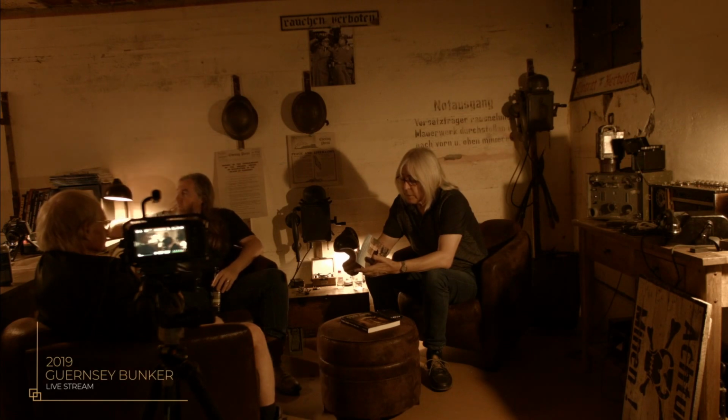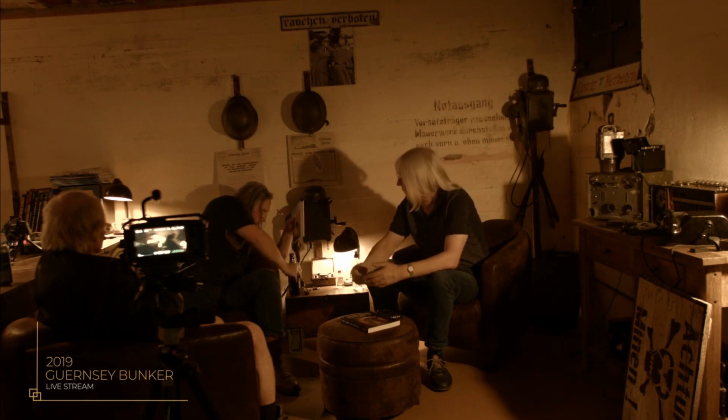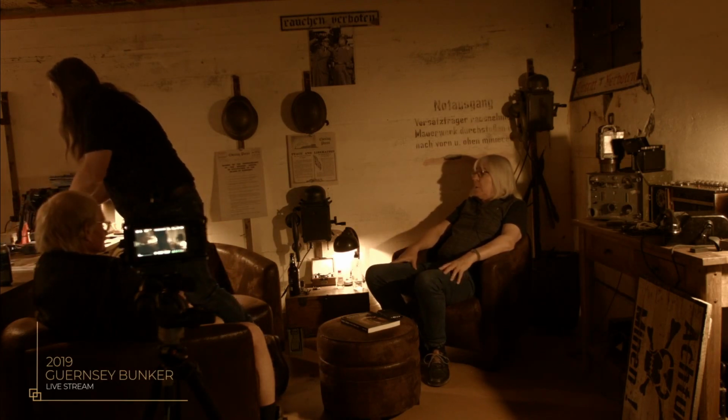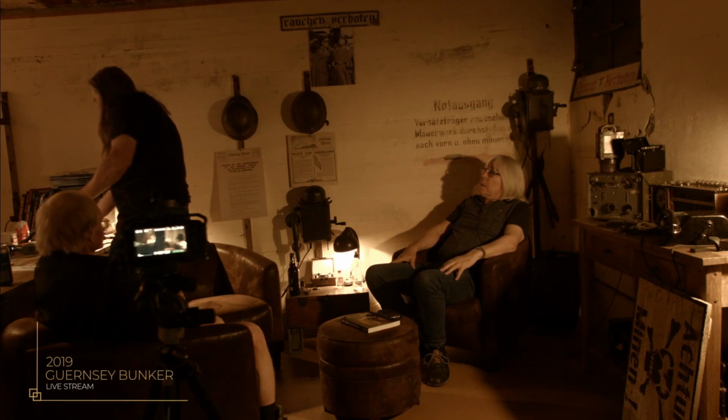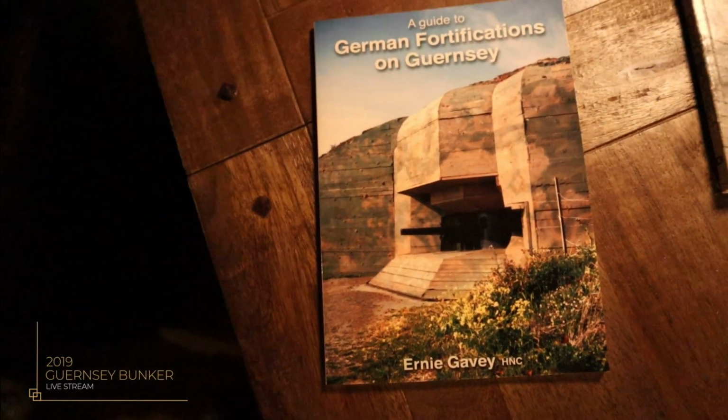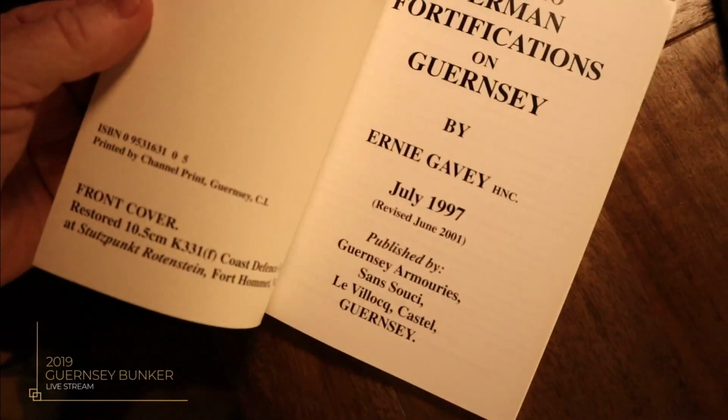Ernie's first book was German Fortifications in Guernsey, published in 1997 and revised in 2001. Do you want to just show the cover of that, Greg? If anybody wants to get a copy of this book, you'd have to go on the secondary market because they're out of print, very, very difficult to get hold of. Maybe you could pick one up on eBay or Amazon. That was your first book, I think. That was my first book, yeah, which is just bunkers. And then I was a bit more ambitious.